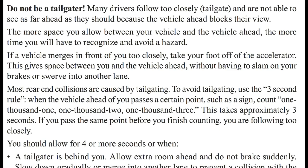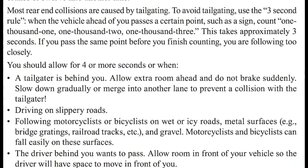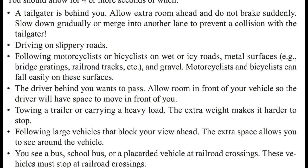Now, to avoid tailgating, use the 3-second rule. When the vehicle ahead of you passes a certain point, such as a sign, count 1001, 1002, 1003, and this takes approximately 3 seconds. If you pass the same point before you finish counting, you are following too closely. Now, you should allow for 4 or more seconds when a tailgater is behind you. Allow extra room ahead of you. Do not brake suddenly. Slow down gradually or merge into another lane to prevent a collision with the tailgater.